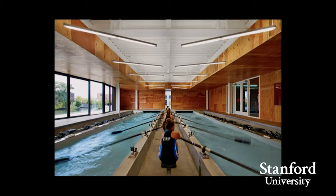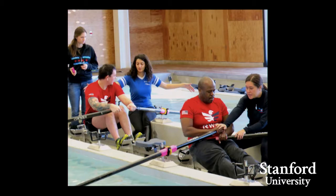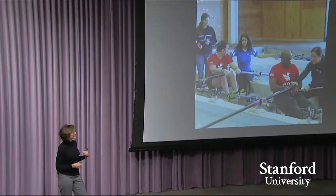There's a row tank in there for kids to exercise in the winter months, like now, because it's impossible to go into the river. But it's really become this hub in the community. And they do a lot of programs with vets and kids from all over the city that learn to row. So this is really a very strong community building project that came out of the project that we made up, which was the reverse effect book.